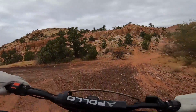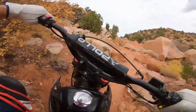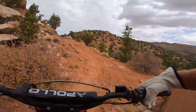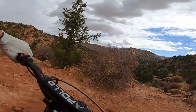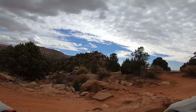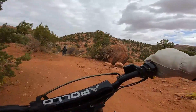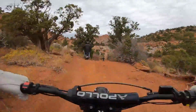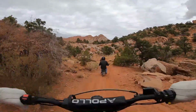We go right here. That's the trouble with these little 4-strokes, though, it's so much easier to kill it when you're trying to climb little techie type of areas, but you can roll start like I just did. Bit rocky. Woo! I've never actually been up here.